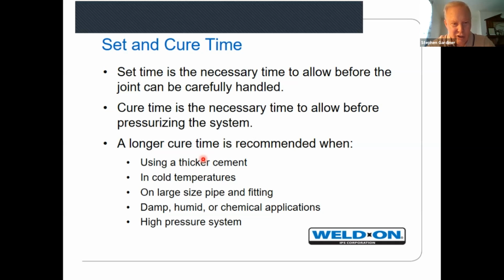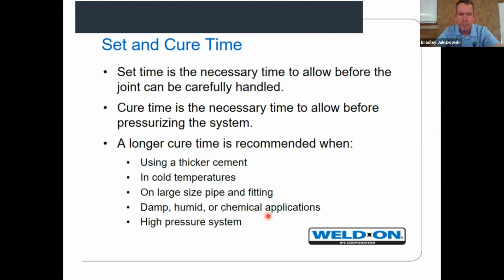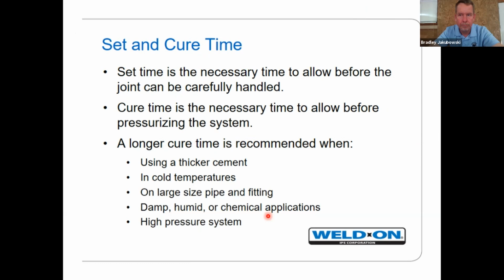Now you're gonna need a longer cure time if you're working with thicker cement in cold temperatures, on large size pipe and fitting, or in a damp, humid environment. Some of you might work down in the Gulf Coast where it's always damp and humid. You're gonna add 50% to your set and cure times, minimal. I'm more conservative, I just say double it. Likewise, you're gonna need longer cure times for chemical application, okay? That's a safety precaution, so you don't get somebody getting hit by a leaky line that's carrying sulfuric acid or something.